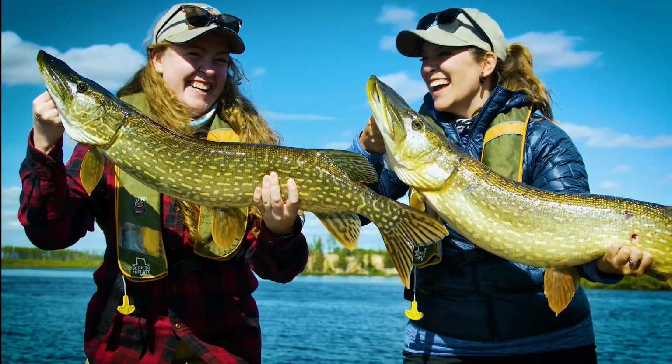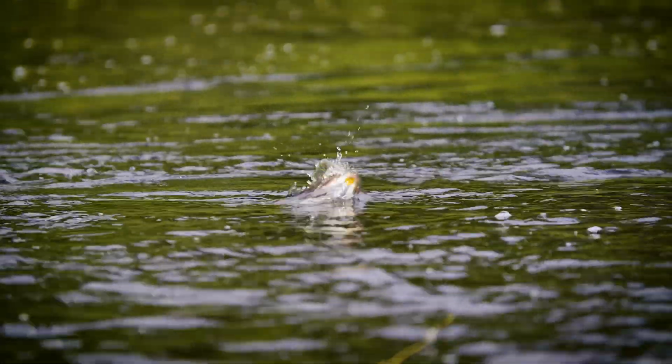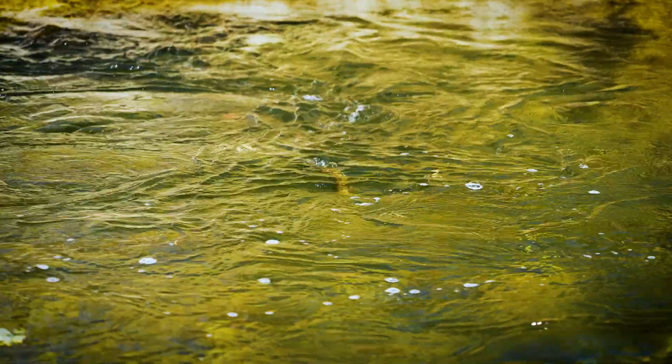Ooh, that's a nice size fish. What? Absolutely fantastic.